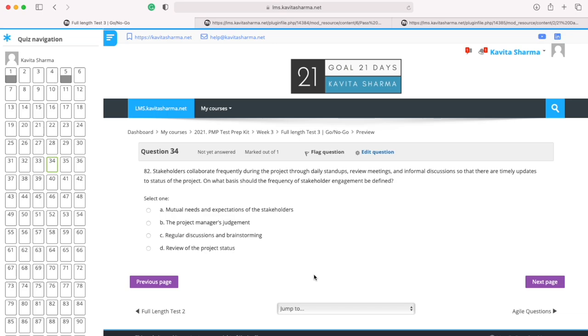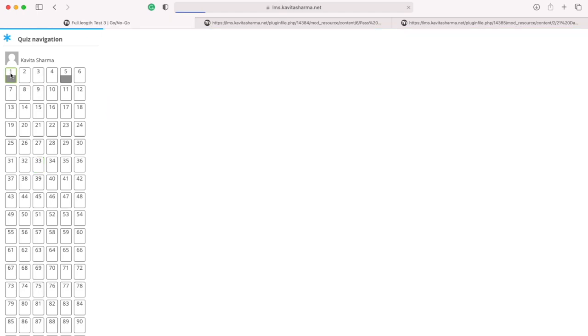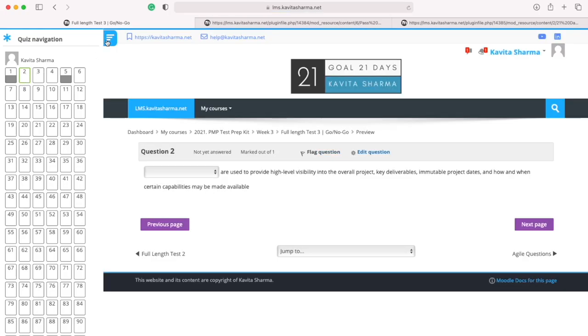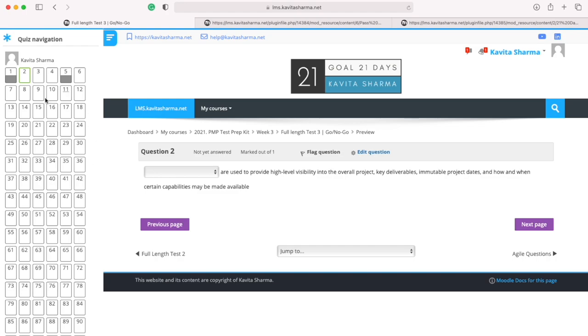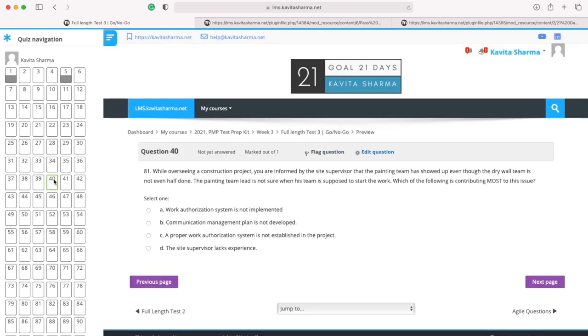Some of my students have come back and told me that if they need to go to question number 1, they have to click previous so many times. That is not correct. This is the navigation bar here. If you have to go to question number 1, click on this and go to question number 1. If you need to go to question number 2, click again on the left-hand side navigation. If it is somehow hidden for you, click on this blue button. It will open the navigation for you, and then you can move forward or backward as many times as you want.